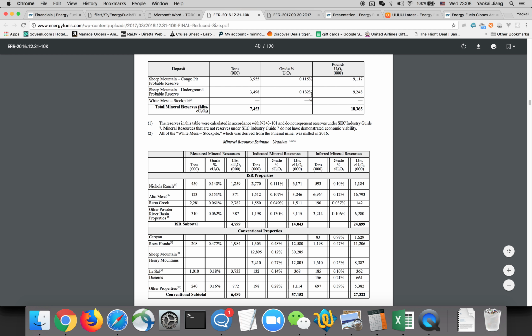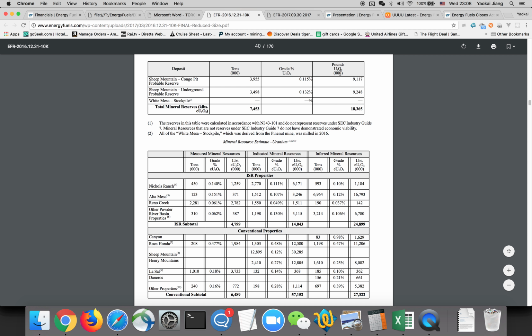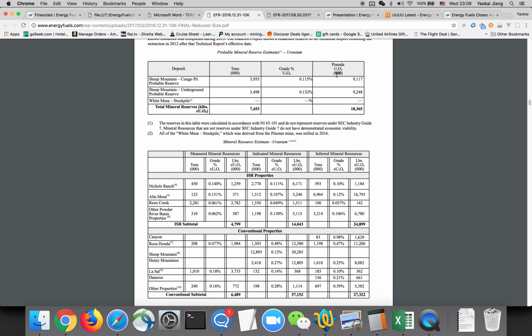You've got these 0.1% underground grade, right? If you remember, Cameco had something like 10%. This is 0.1, so that's a 100 times difference. And the amount of pounds, here you've got 18 million pounds. In McArthur River alone, it's like 360 million pounds.